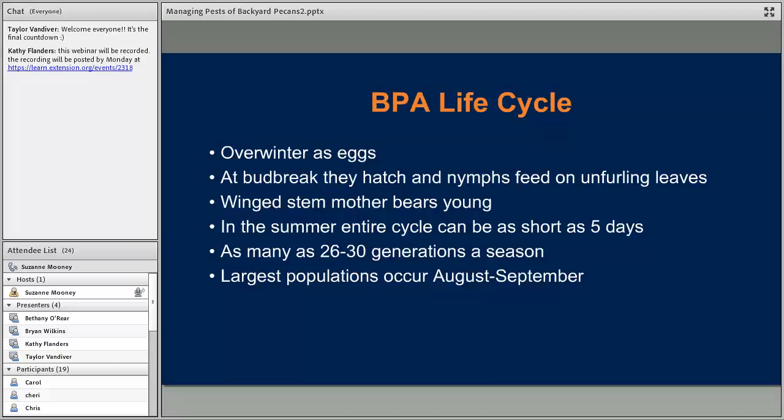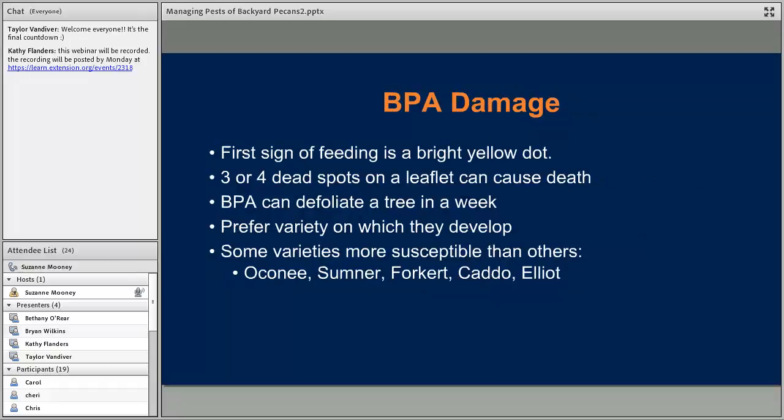The first sign of feeding, and I'll show you a picture of this in a minute, is you'll see just a single bright yellow dot somewhere on that leaf. And that dot will just slowly expand. If you get three or four dead spots on a leaflet, they can cause leaf death.